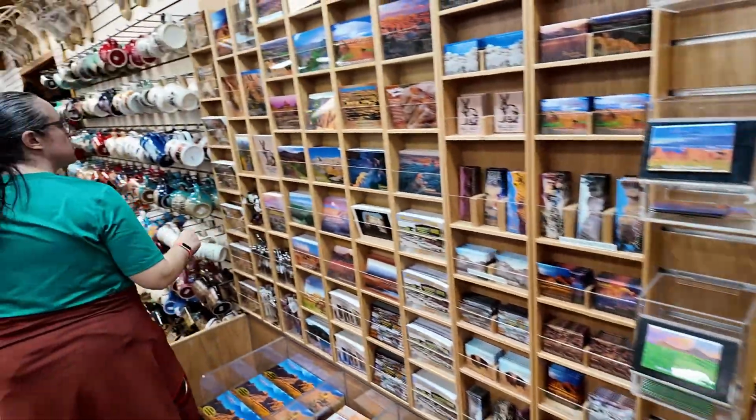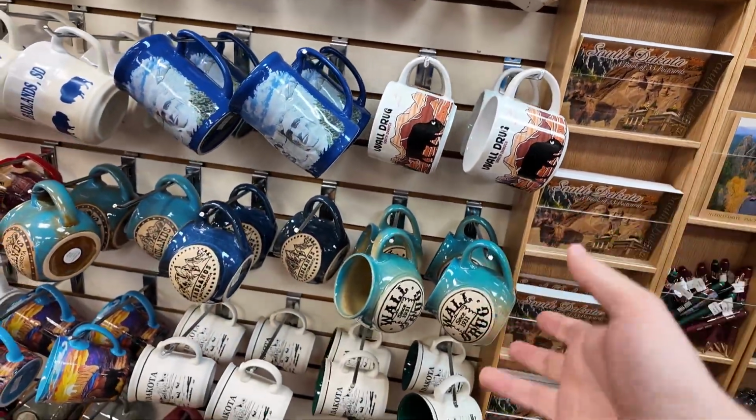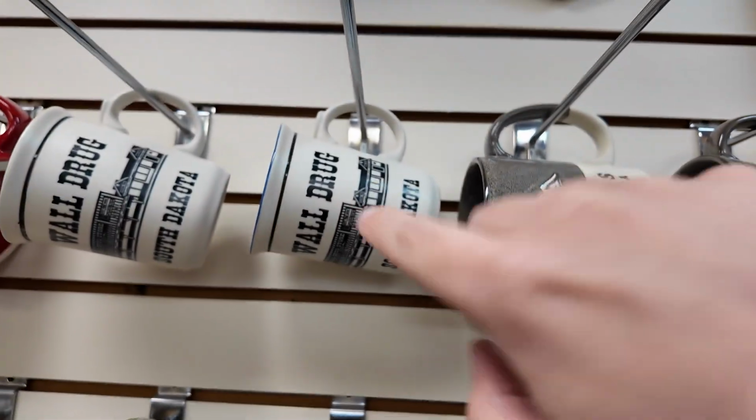And then I think we have some mugs here, classic Clutch type of things, mugs. Again, I like the branded stuff. That's a good one. That's a good one right there. Look at that. Look at it.